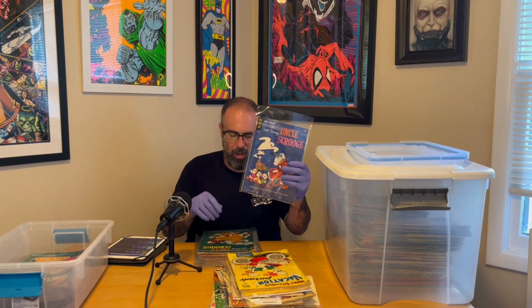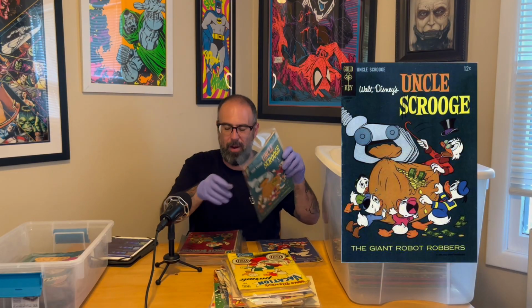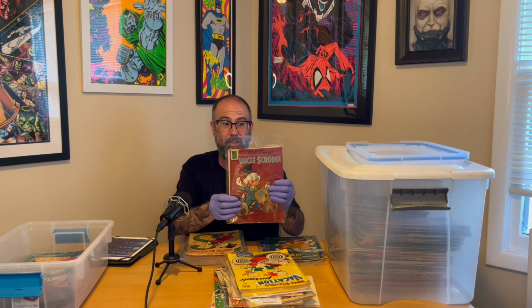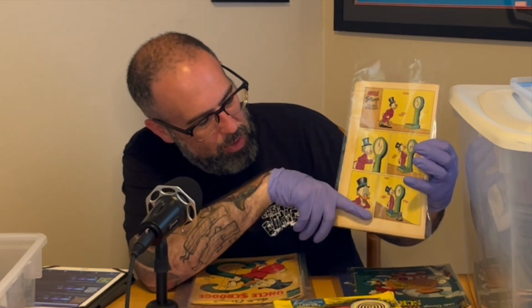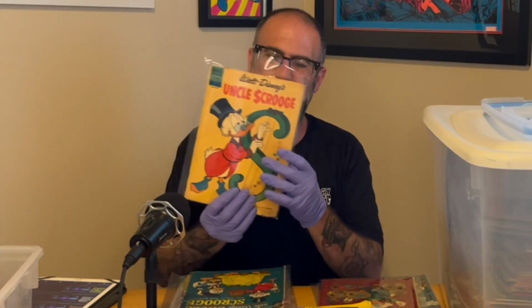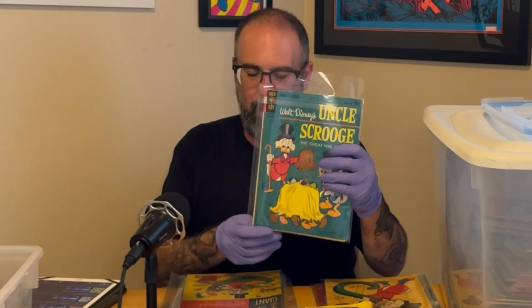So some Gold Key Uncle Scrooges, including this one. I just love any type of Halloween-themed comic. The Mystery of the Ghost Town Railroad. The Giant Robot Robbers. Here's a great one, too. I probably should check to see if any of these are double covers. I do love this one. Uncle Scrooge overweight. And it shows him going up to the scale and then taking out a bag of money because he's overweight. There he is playing a harp, dollar sign. Uncle Scrooge and the Great Wig Mystery.